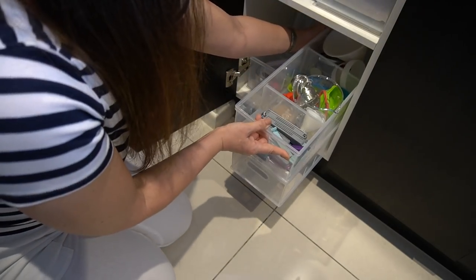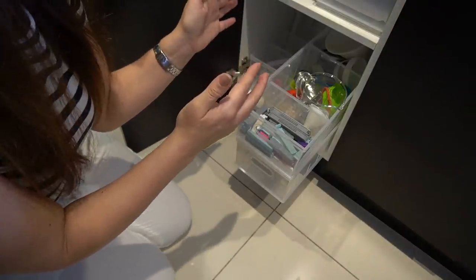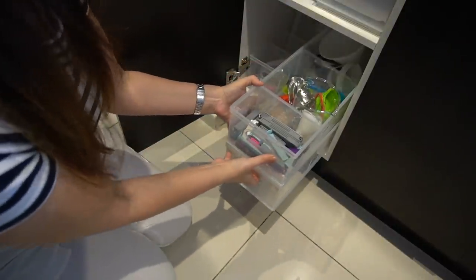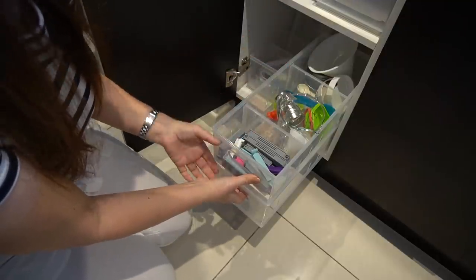In this one, it is just kitchen miscellaneous bits and pieces. But the great thing is that they are stackable and they make the best use of small spaces when you've got a deep and narrow cabinet and you want to utilize all the space right to the back. This kind of slide out storage solution is great because it's stacking and it slides out so that you can easily access what's right at the back.